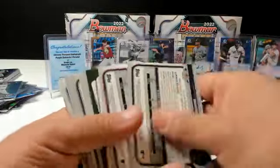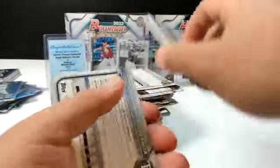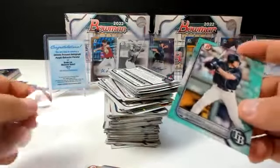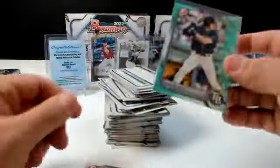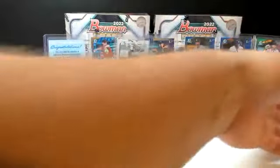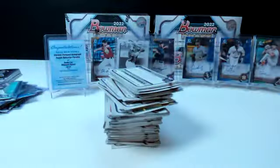So much paper here. We got a Drew Baker. What case is not complete without a Drew Baker card? 55 of 199 going out to the Rays. Put these papers away.